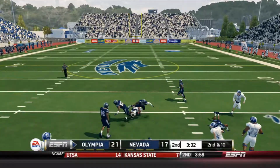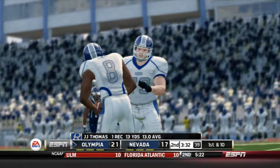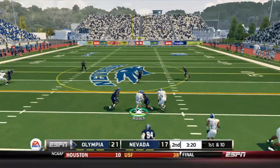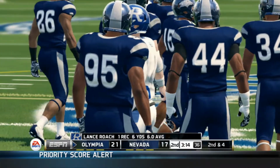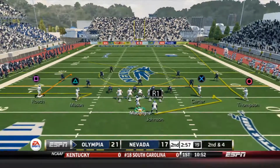Already throwing it to J.J. Thomas on the angle route. He'll take that for 13 yards on the catch. 1st and 10. D-Mac in the full house here. It's a double screen as he throws it on the middle screen from the wide receiver to Lance Roach. That'll be 6 yards, and we inch closer to the 50-yard line. At about the 35 as it stands.